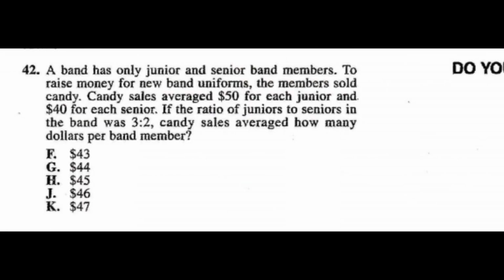Another type of a ratio problem here. It looks like there's candy sales between juniors and seniors. All right. Here's the ratio. It's 3 to 2. Here is what I do. It's the golden rule for me. 3 to 2 tells me that when you add those together, that's going to equal a total amount of 5.